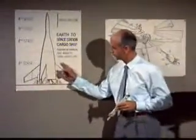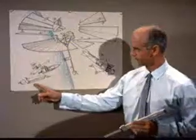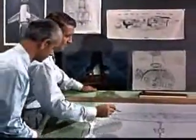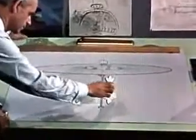Parts for this spaceship will be brought up to an orbit by conventional chemical fuel rockets. It will then be assembled in the vacuum of space. This unusual ship will be 500 feet across and will carry a small landing craft for the final descent to the Martian surface.